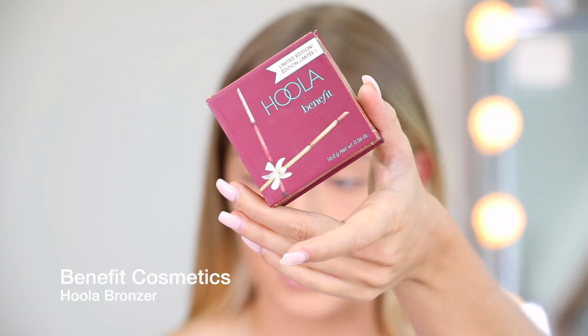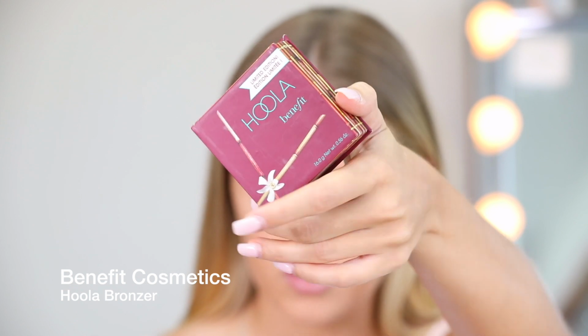Firstly, I'm going to be using the Hoola Benefit Bronzer. This is the limited edition giant one, and I don't think this should be limited edition because I think this is one of the smartest things ever.